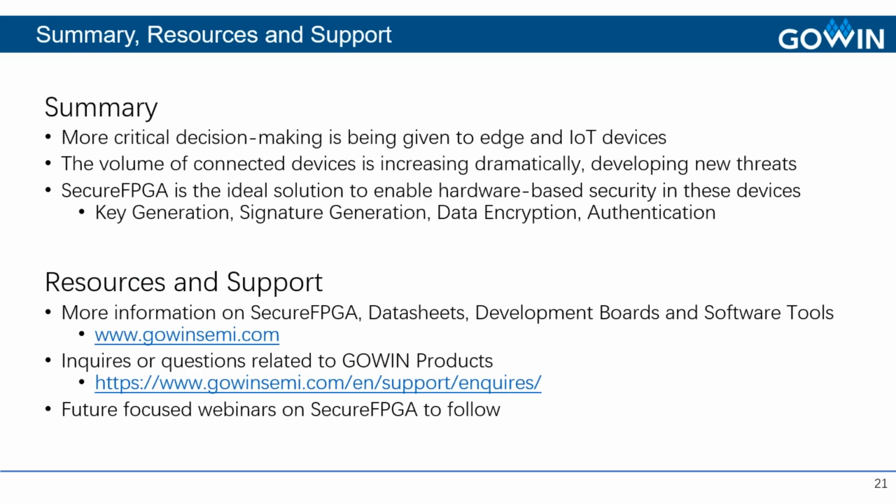So in conclusion, more responsibility and trust is being given to devices at the edge and for connected devices such as IoT devices. And while the number of connected devices is increasing, the security risks are getting even higher because these systems are typically non-standardized, at least for now. And there are many new threat opportunities that promote even greater risk, one, because the systems are not standardized, and also because there's just more devices connected.